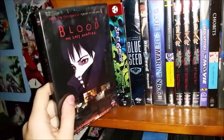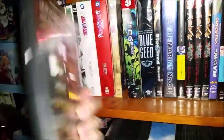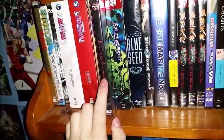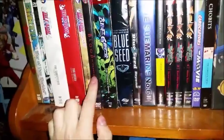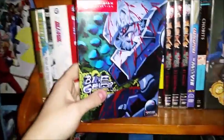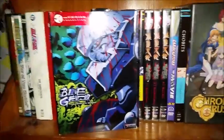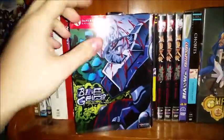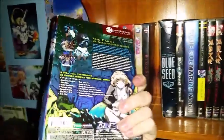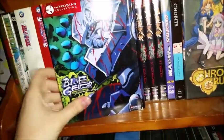Bloodlust Vampire. This is a really awesome vampire/monster movie. I know they made a bunch of different Bloods, like there's Blood C and Blood Plus, I think. I do want to get Blood C because that looks pretty cool, but as it stands on its own, that's a really awesome movie. Blue Gender, another kind of really weird series. This is one of Funimation's first series that they ever did, like after Dragon Ball and stuff. So this is a super old dub release from them, this case is really beat up, from like 2003 or so.